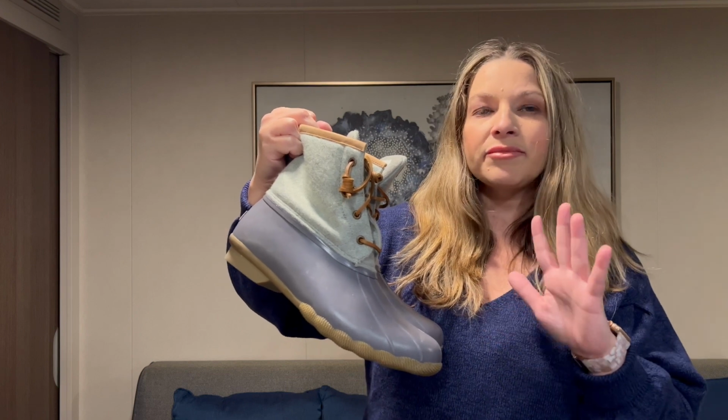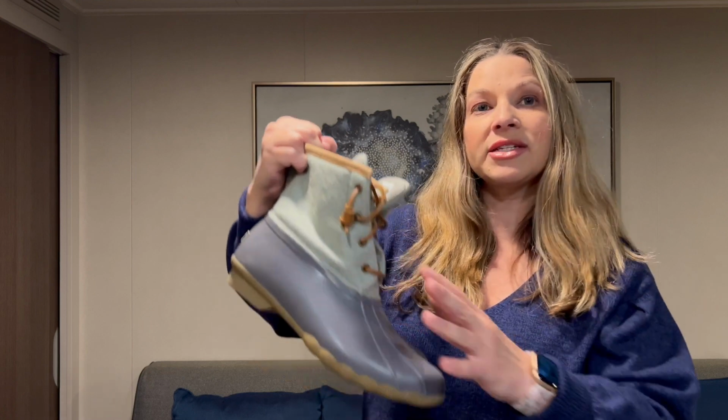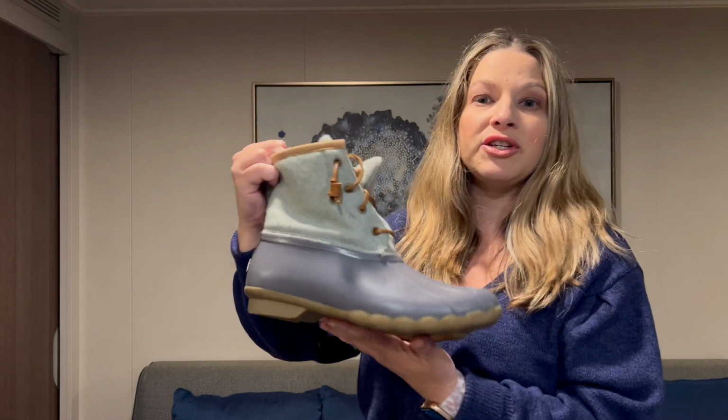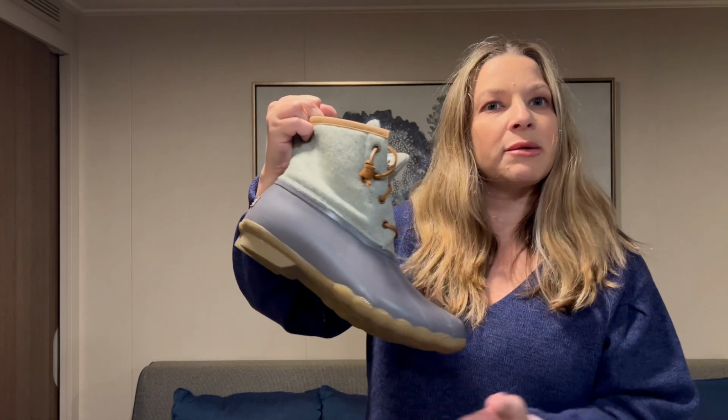And then one day in Ketchikan, it actually did rain on us. So these were really nice, and these have that 3M Thinsulate in there. So this is really great for if your feet do get a little bit cold, then this is nice and warm for them, and plus they are completely waterproof.